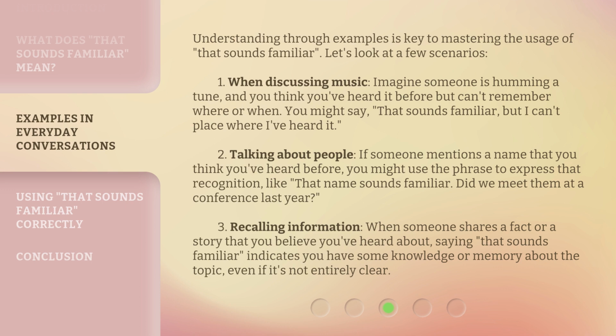2. Talking about people. If someone mentions a name that you think you've heard before, you might use the phrase to express that recognition, like, "That name sounds familiar. Did we meet them at a conference last year?" 3. Recalling information. When someone shares a fact or a story that you believe you've heard about, saying, "That sounds familiar," indicates you have some knowledge or memory about the topic, even if it's not entirely clear.